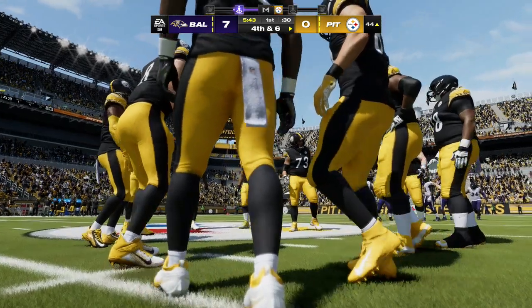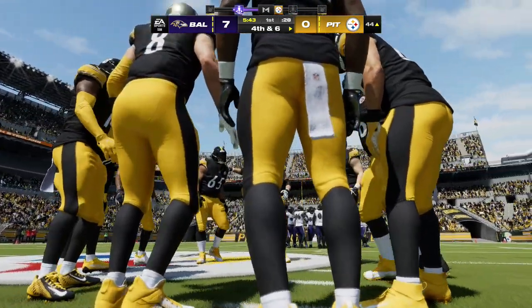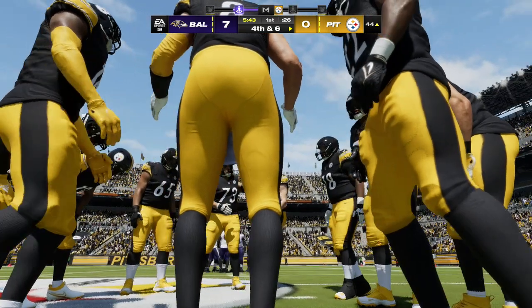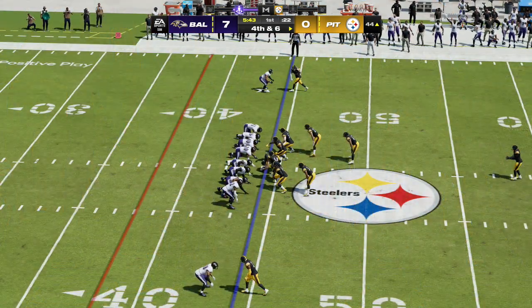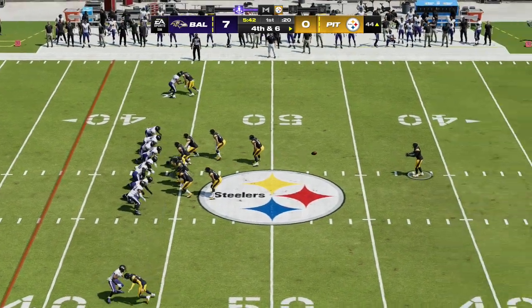Coverage was awfully tight there on 3rd down. They actually closed off all the passing lanes, forcing the incompletion and bringing up 4th down. Now on 4th down, Presley Harvin on to punt for the Steelers.